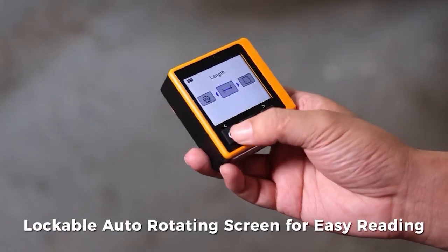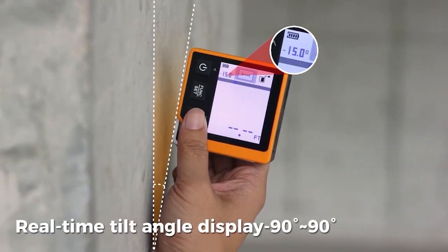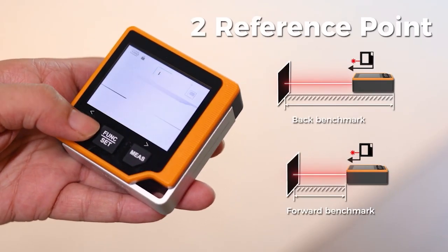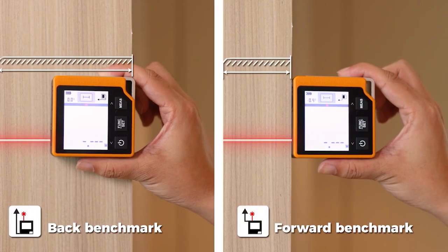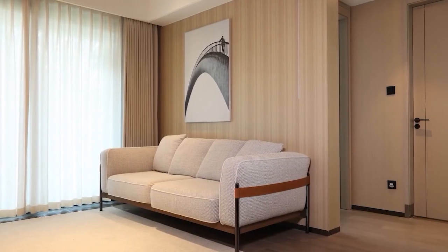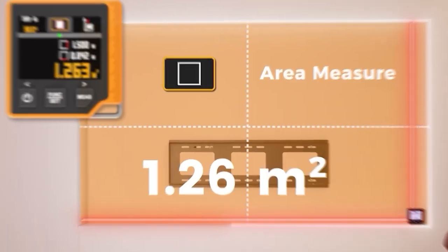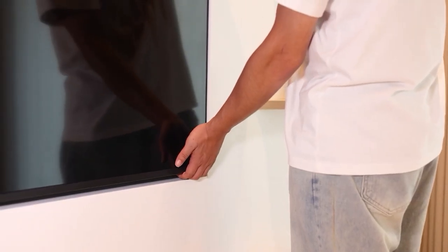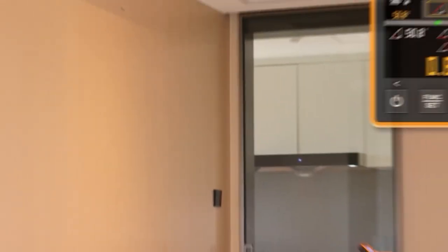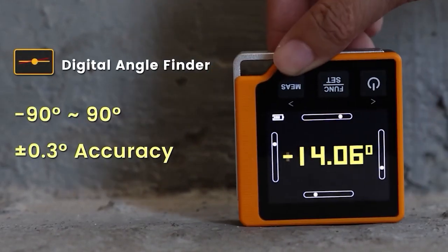Why bring a whole toolbox when one compact gadget can handle 3 important jobs? The Sigman 3-in-1 laser measuring tool combines a laser distance meter, digital angle finder, and precision level into one easy-to-carry device. It can quickly measure distance, calculate area and volume, and help you get angles perfectly aligned for projects around the house. The bright color display keeps everything easy to see, even when you're working quickly. Whether you're hanging shelves, remodeling a room, or handling DIY projects, this little tool can save you time, space, and plenty of guesswork.